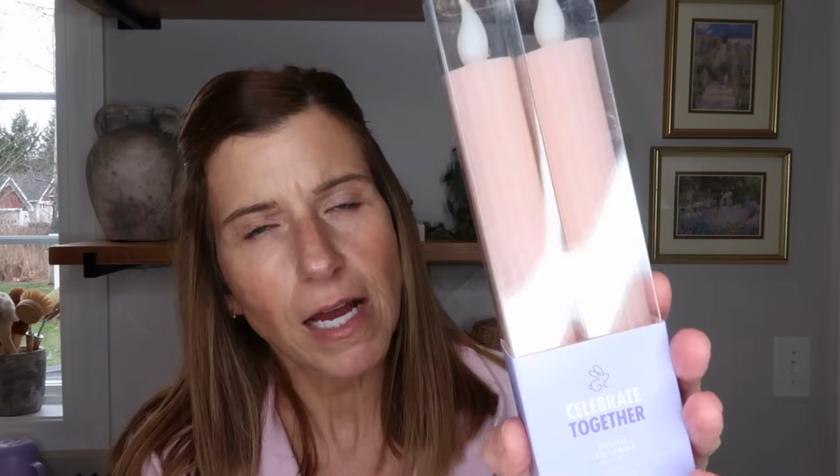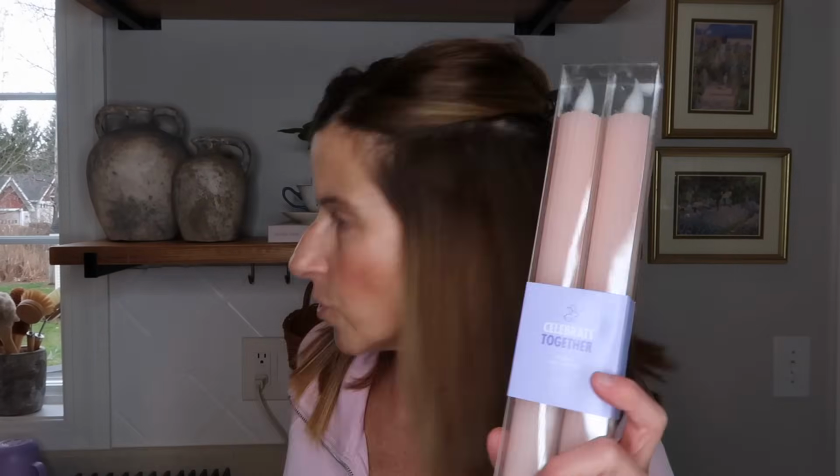Next items from Kohl's were these really pale pink ones. They have a little bit of a rib design. Thought these would be perfect for this little guy, but I've been wanting some really pale pink taper candles anyways. Sometimes I prefer regular candles because these sometimes look fake to me, but I do like the option to have these come on a timer, and they go on and off, and they're not dangerous, they're not an open flame. So these were $11.99. Again, everything was 30% off at least. They had this color, and I think they may have had a light green color also.